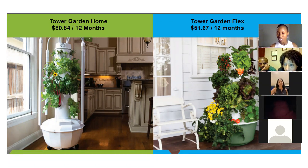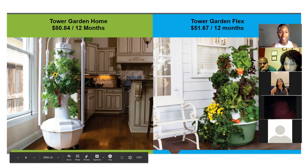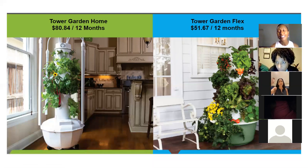If you have any questions, feel free to ask them in here. I am going to unmute if you have a question, because this is the end of the presentation. The Tower Gardens are a really simple concept to understand. It is vertical growing. That's the future of growing today. And it's a great way to take control of your food source, especially in the times that we're currently in. So please unmute if you have any questions for me or Arlene.